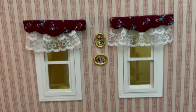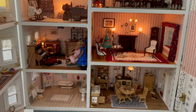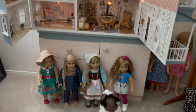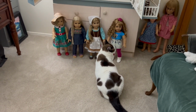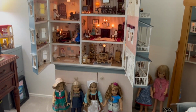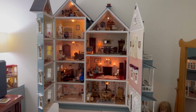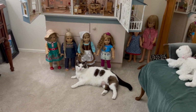I have a whole booklet of all the information and the stats, all the measurements of everything and when she made it. And okay, now it's not focusing again. There we go. Oh, there's Penny. She came up to see us. Look, Penny. It's too small for you to live in. But there you can get a sense of the size of it with the cat there and the American Girl dolls. There we are. There's our beautiful girl.